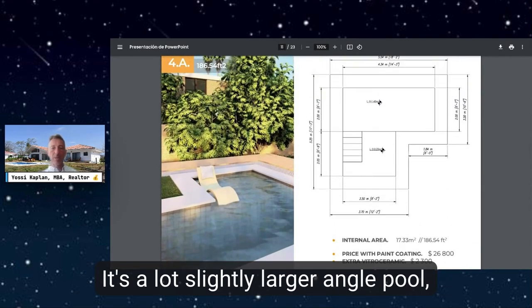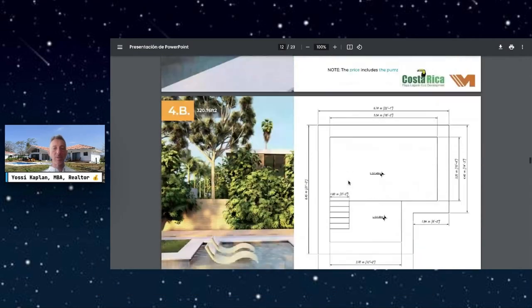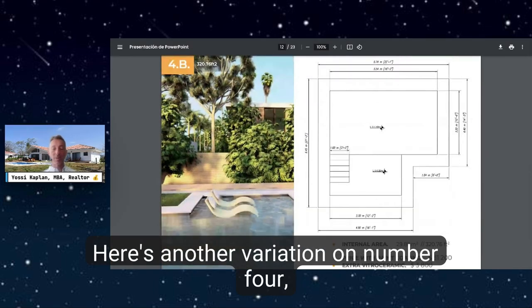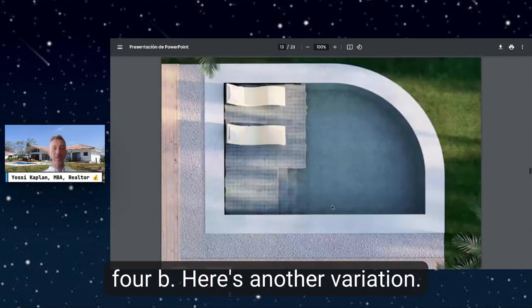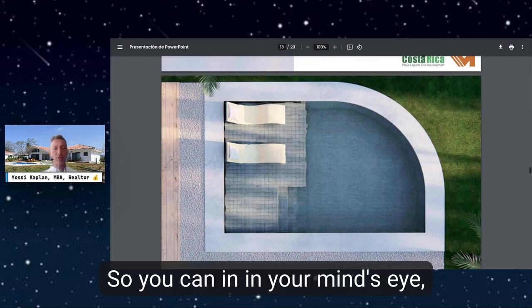It's a lot. A slightly larger angled pool, number four. Here's another variation on number four, 4B. And here's another variation where it's round, really beautiful.